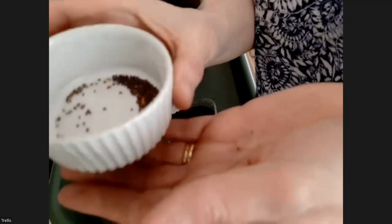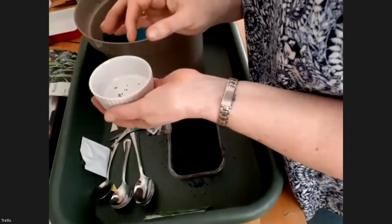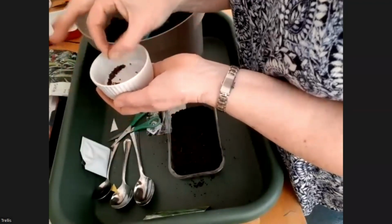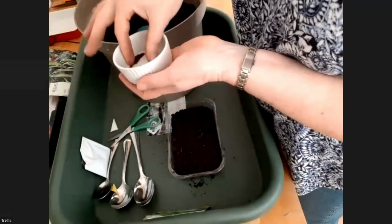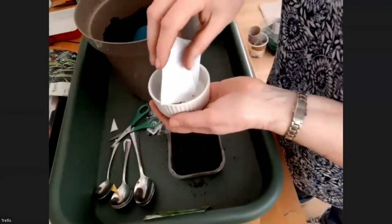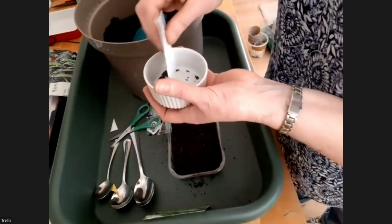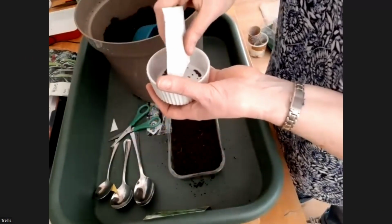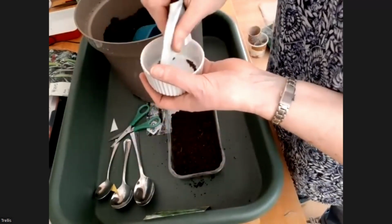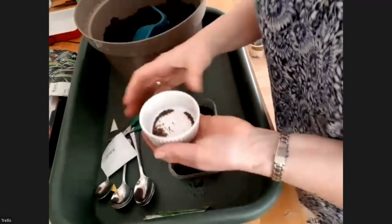But I would say pop your seed into a small container like that. It makes it much easier to handle. You can go in and take a little pinch, and that way you can control what you're putting out in the seed tray. So I'm just going to tip all these seeds in here. There's quite a lot of them. If you open a seed packet, you don't have to use them all. You can always reseal it and keep it in an airtight container for next time.